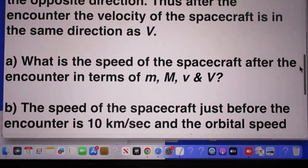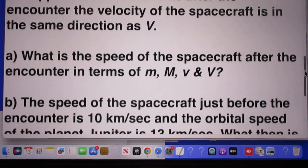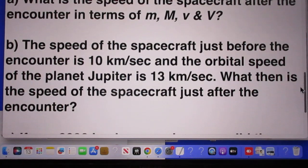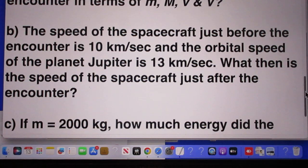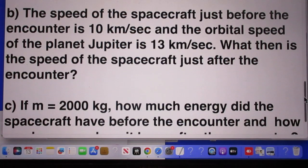First question, what is the speed of the spacecraft after the encounter in terms of lowercase m, capital M, lowercase v, capital V? Second question, the speed of the spacecraft just before the encounter is 10 kilometers per second. And the orbital speed of the planet, I have selected Jupiter, the orbital speed of the planet Jupiter is 13 kilometers per second. It's a hair larger, but let's just stick to 13 kilometers per second. What then is the speed of the spacecraft just after the encounter?